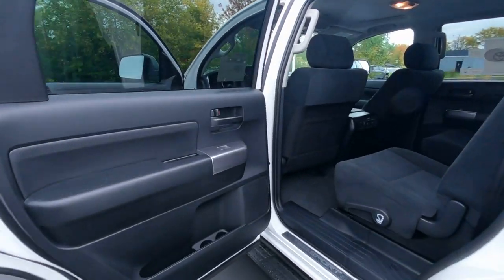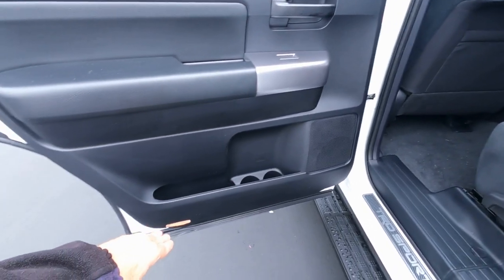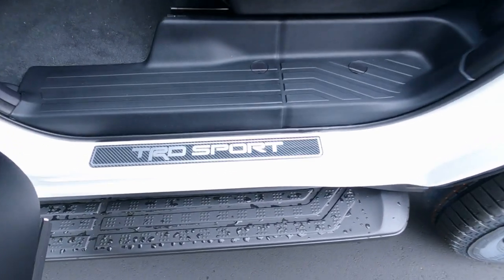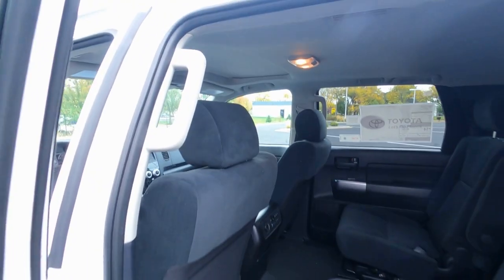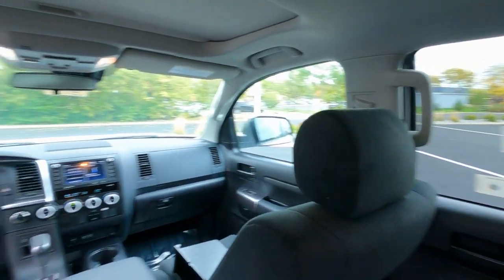Diving into the back seat, on the doors, similar to what we saw up front, there's a speaker down here and there's bottle holders. And then the TRD Sport does have the threshold applique there as well. Nice size step up into here as well. And there's that passenger assist grip we saw before. Makes it easier to climb up and in.